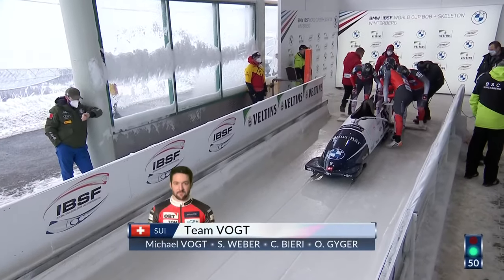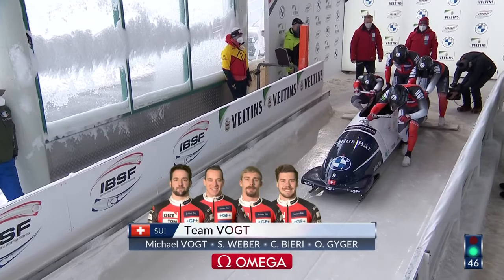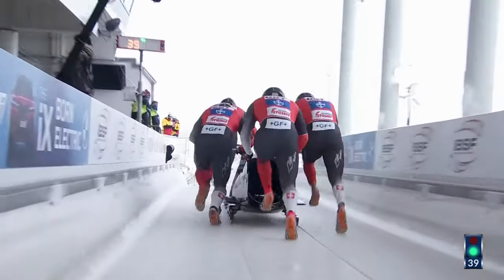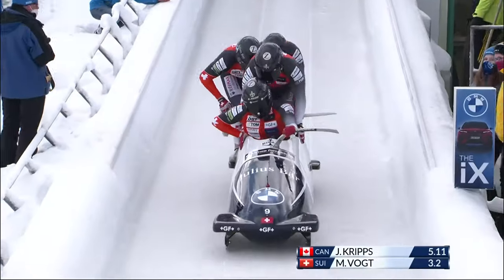Mikkel Vogt next for Switzerland. 16th World Cup start for him. Finished in 20th place in race one here last year and then 11th in race two. Made his debut here in December 2018. Crashed in the first race. Went on to finish 12th in the second.